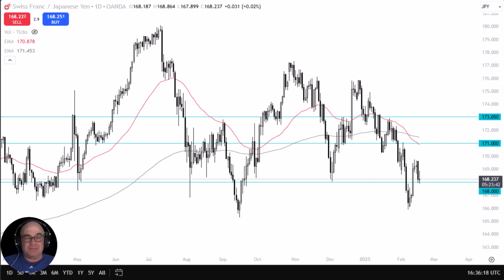Again, it doesn't really matter if you trade this pair. This gives you an idea of which currency you want to be short of, all things being equal. It's going to be the Swiss franc. On the other hand, if we turn around and break above the 170 yen level, then it could show that we are starting to see the Japanese yen weaken across the board, and therefore you want to buy other currencies against the yen.